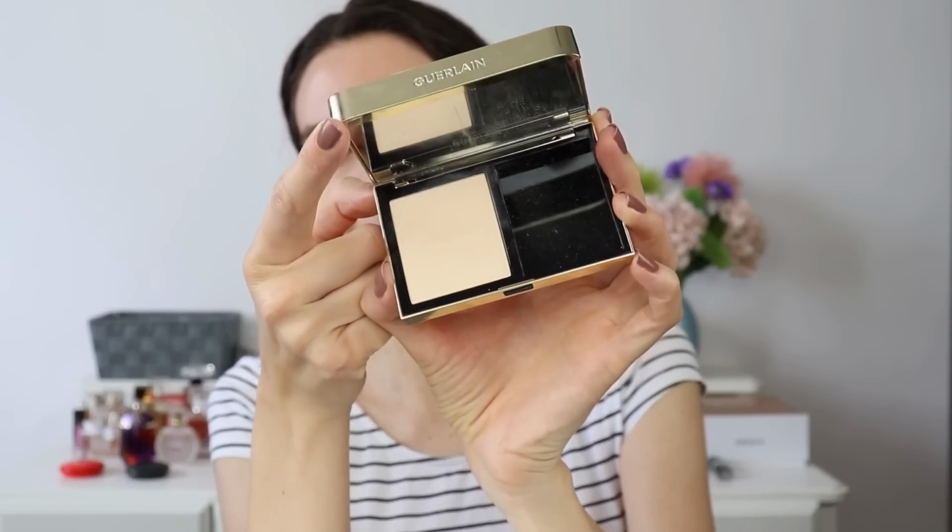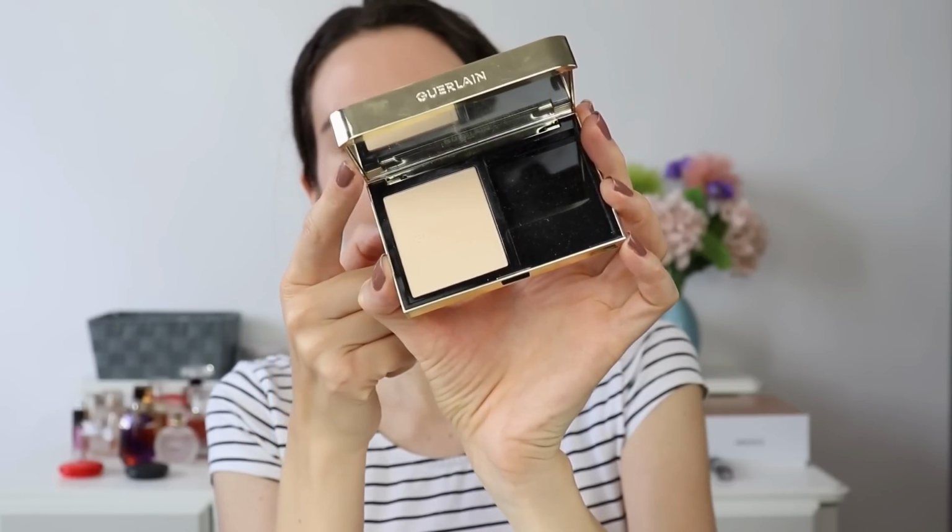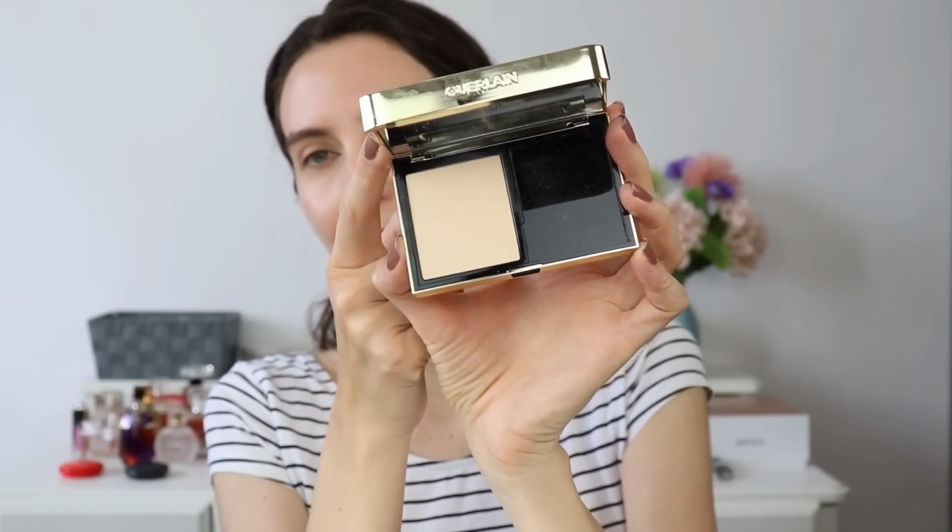And these two, I sometimes use only this for my base. I purchased the Parure Gold Powder Foundation. It has the classic Guerlain packaging. I wear the shade 0N Neutral in Guerlain's foundations. I haven't worn powder foundations in a while, but this time I just wanted to try it, and I have to say that it's one of the good quality powder foundations, but still, if you have dry skin, I would not recommend anyone to wear powder foundation, but for the summer months I have combination skin and I think this one is good for me.